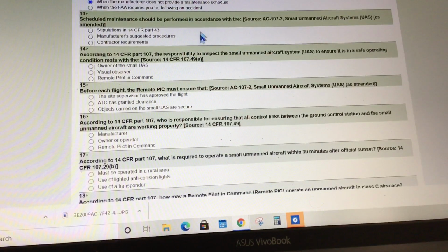Scheduled maintenance should be performed in accordance with the stipulations, contractor requirements, or manufacturer suggested procedures. So scheduled maintenance according to the manufacturer.